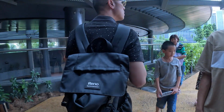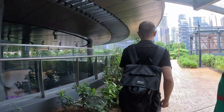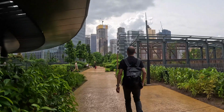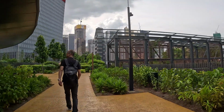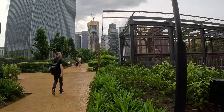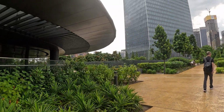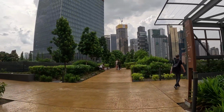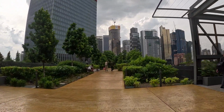Here we are. Have you ever stood in the heart of a capital city, surrounded by towering skyscrapers and the hum of modern life, then suddenly find yourself transported to a green tranquil escape in the sky? Welcome to the TRX Rooftop Garden. It's one of Kuala Lumpur's most underrated gems. It sits quietly above the Tun Razak Exchange.